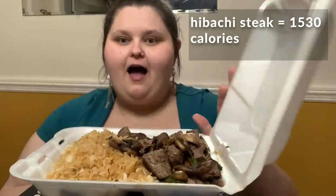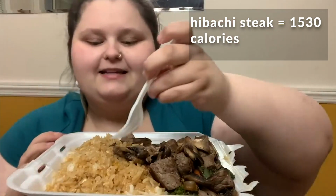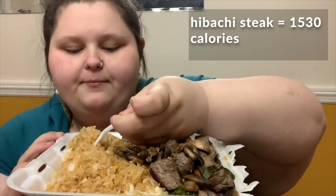Hibachi steak. It is New York strip steak. So, you guys, let's get into it. Okay.